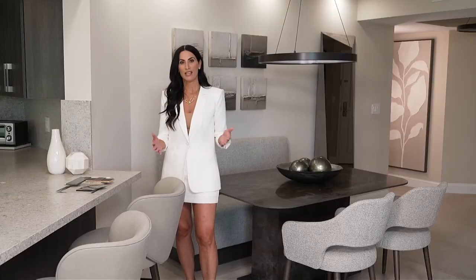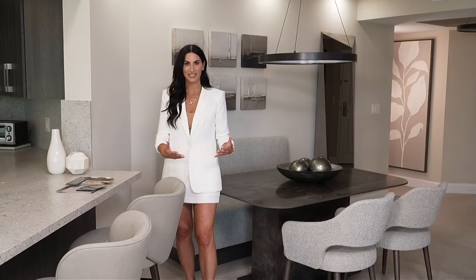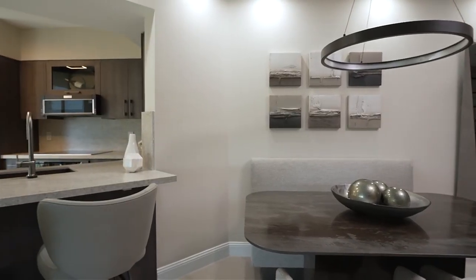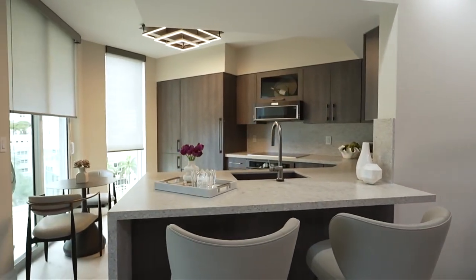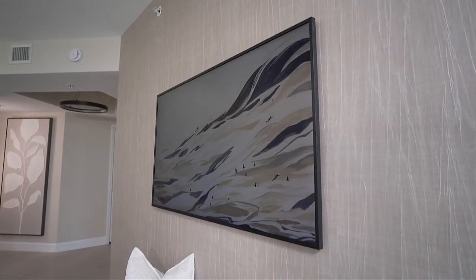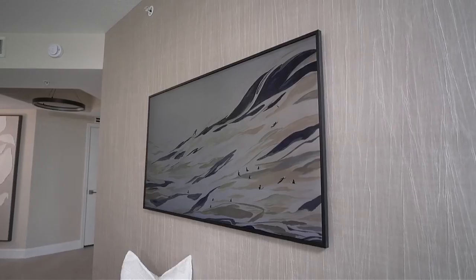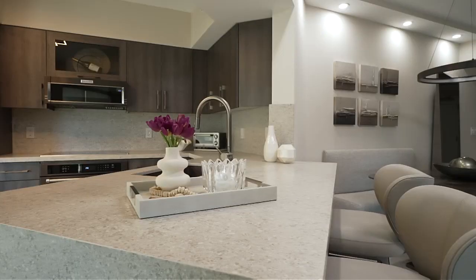So often when you're designing in a condo, you generally have more of an open floor plan connecting your kitchen, your living room, and your dining room. So it kind of lives as one great room. So the key is creating different zones and carving that out while still connecting the areas, which is something we always strive for. So here in the kitchen, we ease into the dining space.